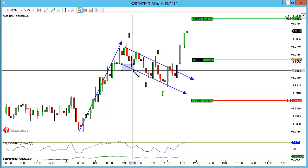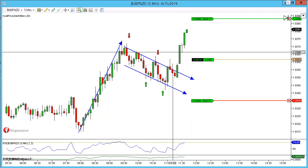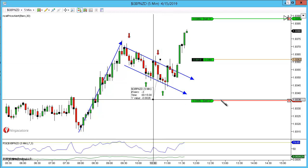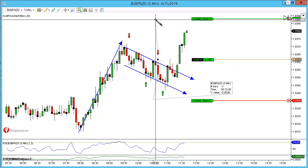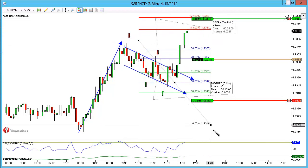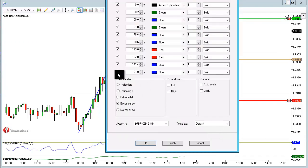This was not valid for me, and we then got the breakout, and so stops then go an ATR below the low. So pretty much a 1-to-1 reward to risk here on this trade, looking at about 26 pips of risk for around 27 of reward. Looking for that 127 fib as usual. Okay, 127. Leave that one on.